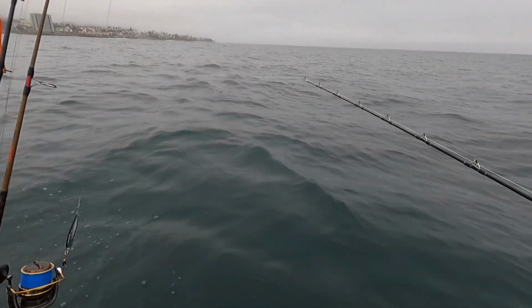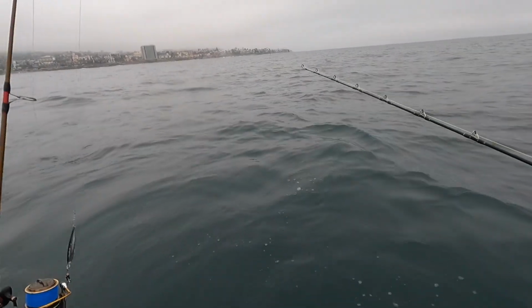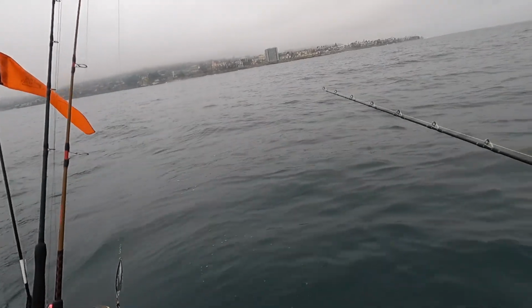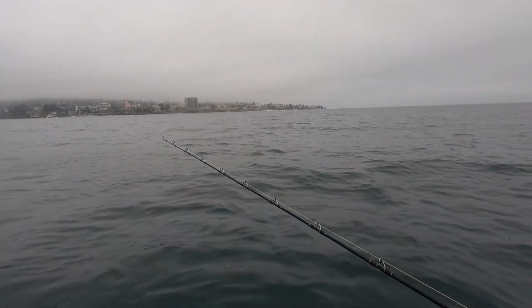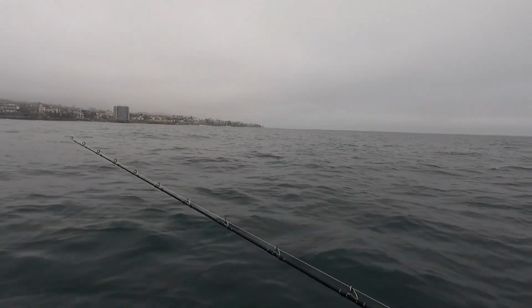Haven't really seen any big marks of fish. Nothing that looks like yellows anywhere. Just sea lions, and a lot of bait, different balls and streaks. Looks like they're heading a little south over there, staying shallower, in around 60 to 70 feet.